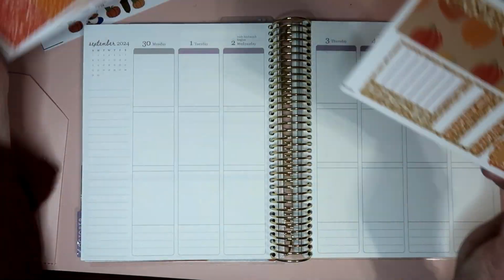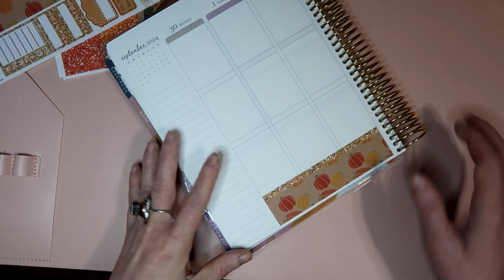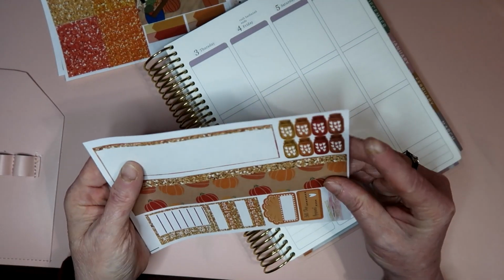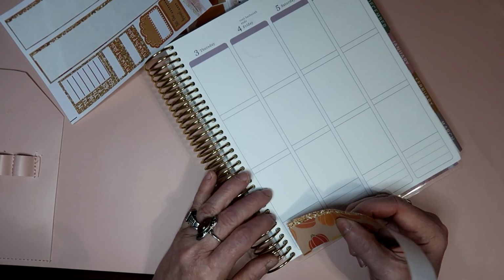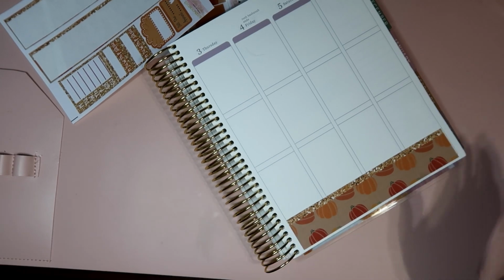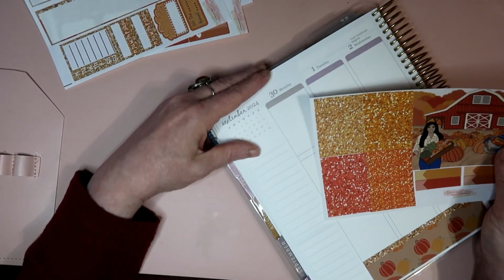Okay, so what I'm going to do first is I'm going to start with the bottom washi. And I am in a little bit of a hurry. I have a doctor's appointment. Hang on, guys. I didn't turn my ringer off. Didn't think my husband was going to call, but I'll call him when I get done. I'm going to do this real quick and put my makeup on, and then get ready to go to the doctor.